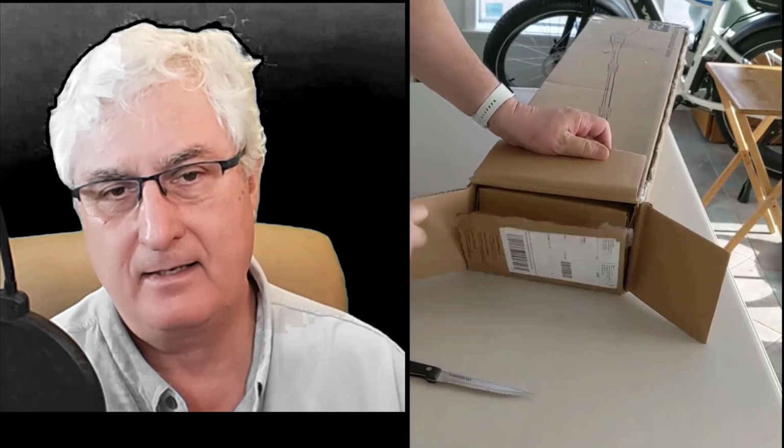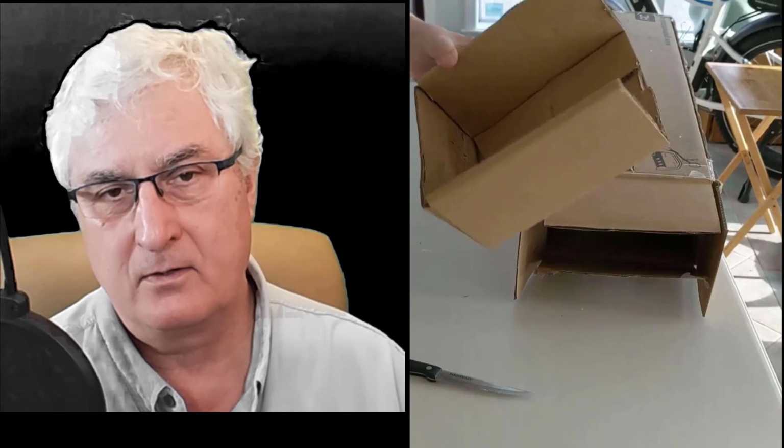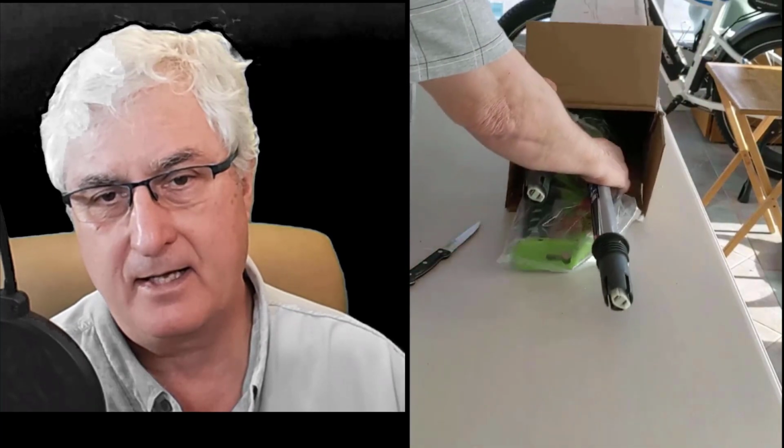Let's take out the packing material. Looks like it's original packing material. Cardboard insertion. And here comes all our material out. And again, it looks brand new.